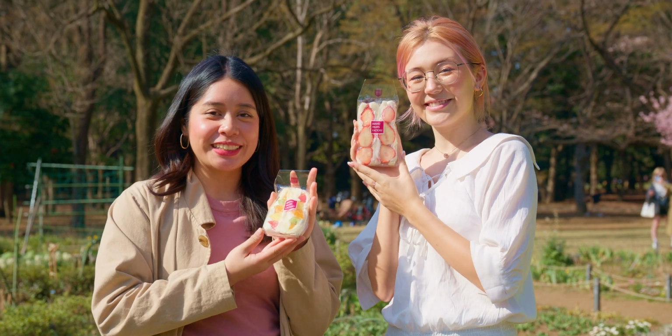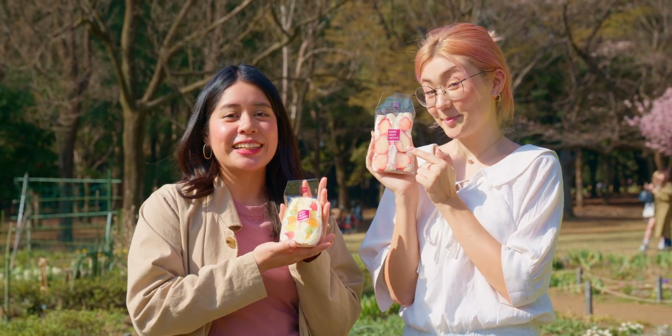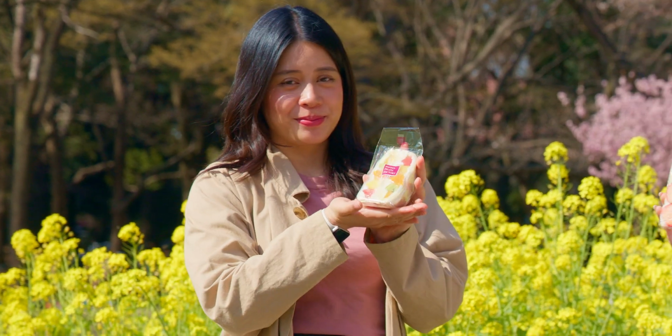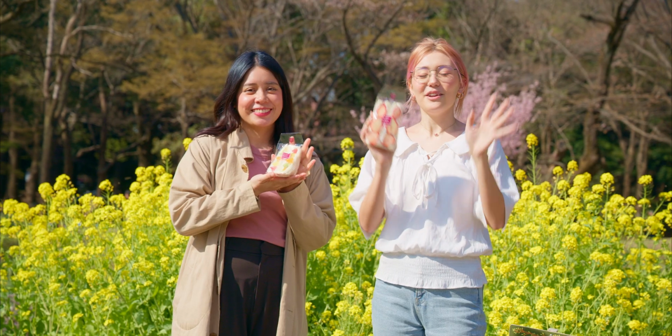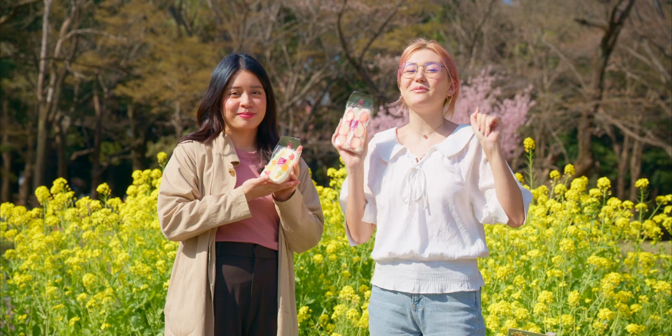So basically a fruit sandwich, or fruit sando, is exactly what it sounds like. It's high-grade seasonal fruit stuffed in between two layers of whipped cream and shokupan, or Japanese milk bread. Although they're available year-round, fruit sandwiches are probably the most popular around Hanami, or cherry blossom viewing season.